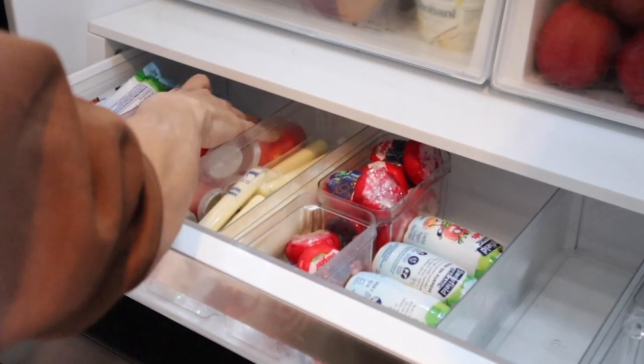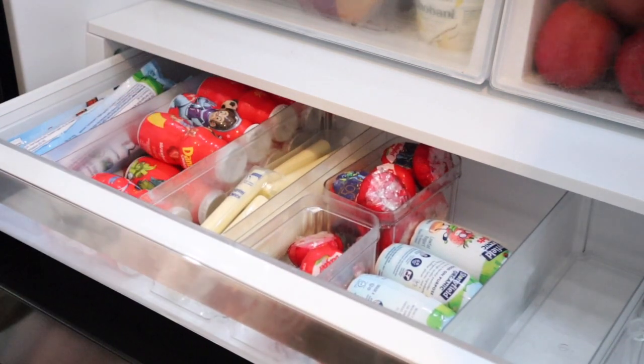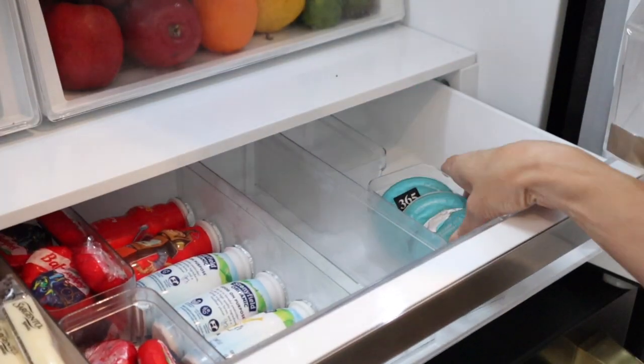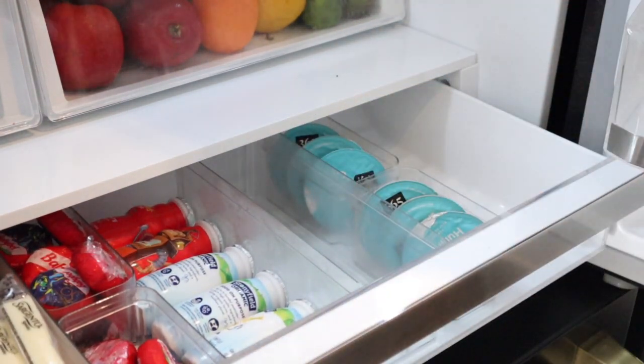I want to finish using the Baby Bells, but the kids are saying they don't like them, so who knows? We'll try to find other nice proteins to put in there. And then I like to do hummus and carrots and cucumbers. They seem to like that, so it's a good snack for them for lunch.